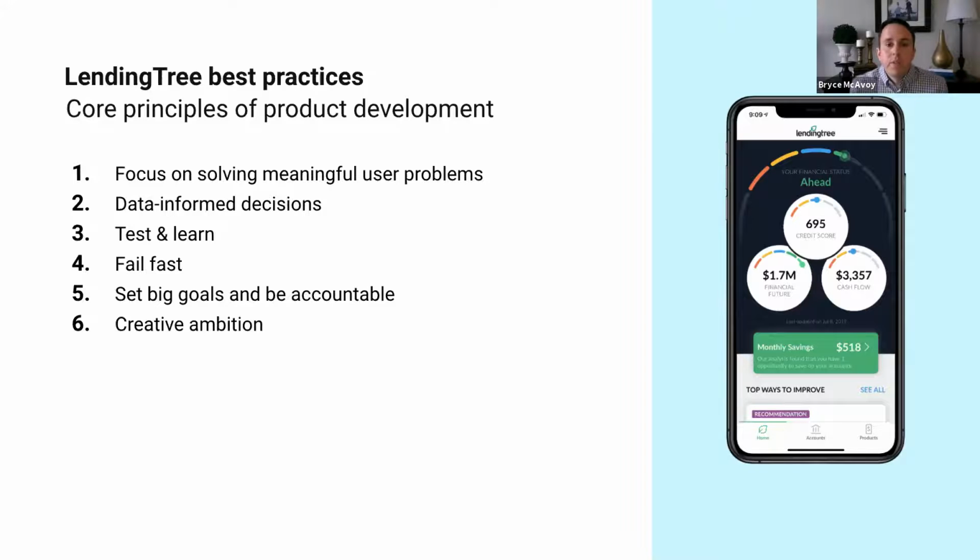Number 2, data-informed decisions. At LendingTree, we approach that with the view that hard and soft data are important. Obviously, gathering all of the right metrics and user behavior is important, but soliciting feedback from our users and doing the research and seeing how they engage with your problem is just as important. You have to understand their pain points, what gives them heartaches, and that ultimately will better improve your product.